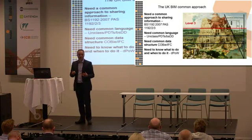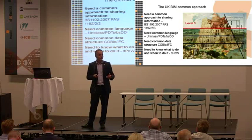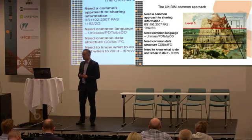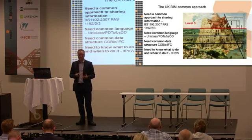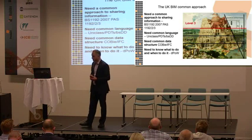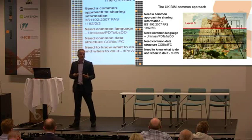Then we need a common language. In terms of classifying things, they've set up Uniclass. But in terms of the actual properties, we'll come to that in a moment, in product data templates and the utilization of tools such as the buildingSMART Data Dictionary. Then we need a common data structure.